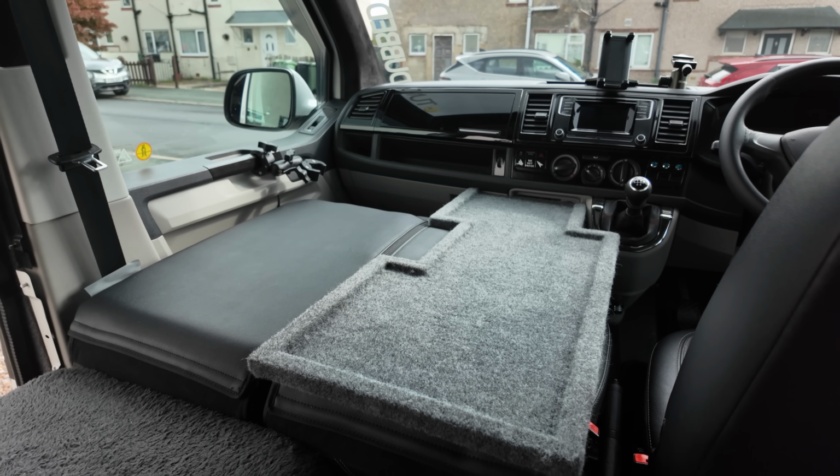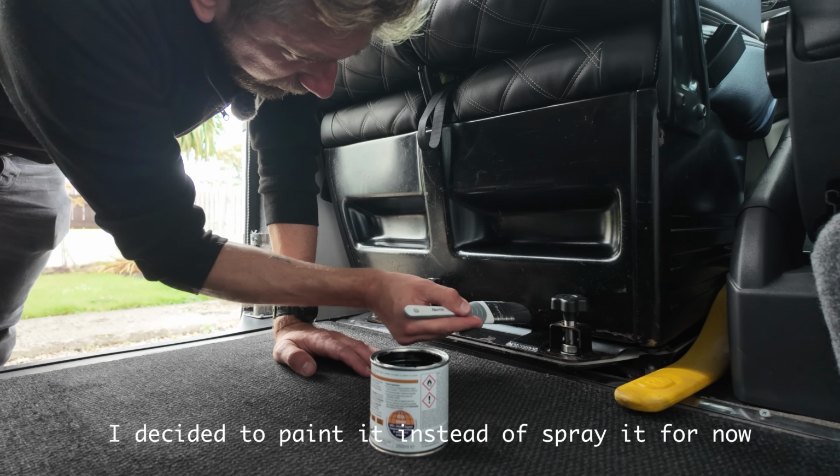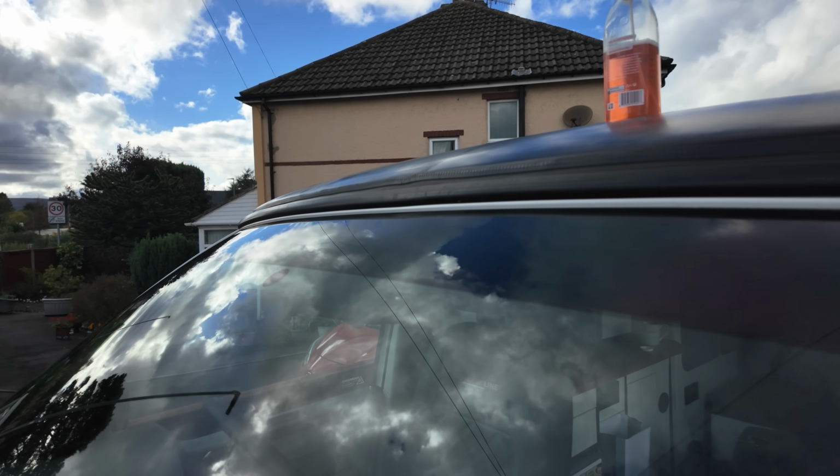So while I'm waiting for the Hammerite to dry on the seat, I thought I'd do the sunstrip on the van. Now you probably think to yourself, you've already got a sunstrip. Yeah, this is sunstrip number 4. Number 1, I got completely wrong.